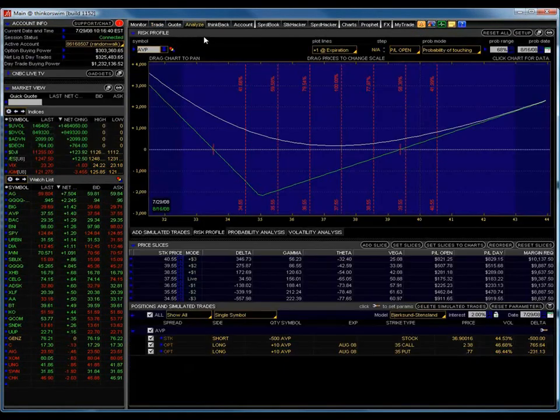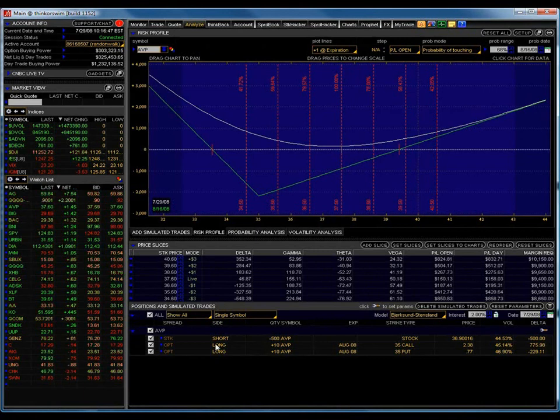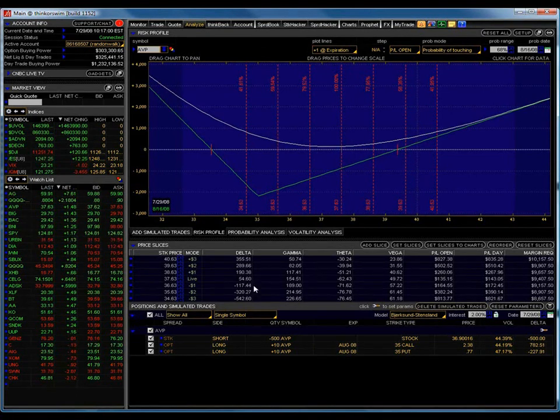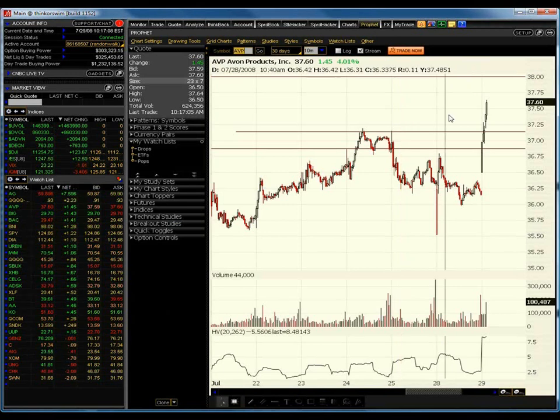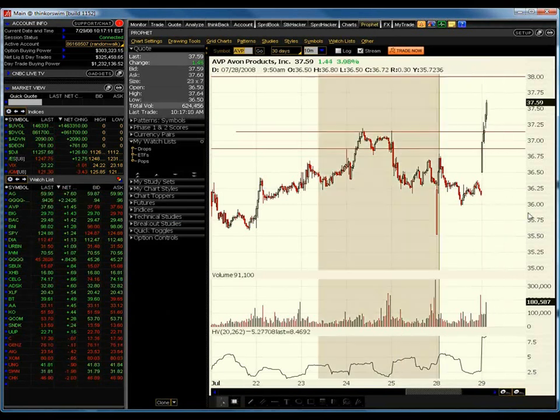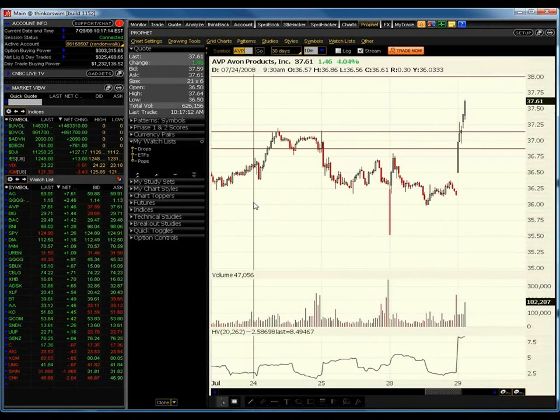We sold another 100 shares short of AVP. That locks in our profit. We're up $160 for the day. We're short 500 shares now. We're still slightly long delta, so if it continues to move up, we'll continue to make money. But if we get a sharp sell-off in AVP, then we will go back and capture some of those retracement profits. Yes, retracement profits, that's what they call them. So let's see what happens. Now we can day trade with confidence.